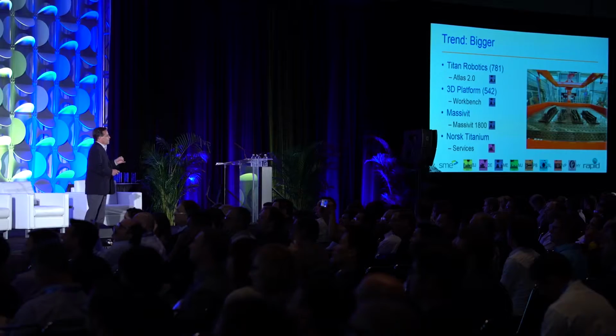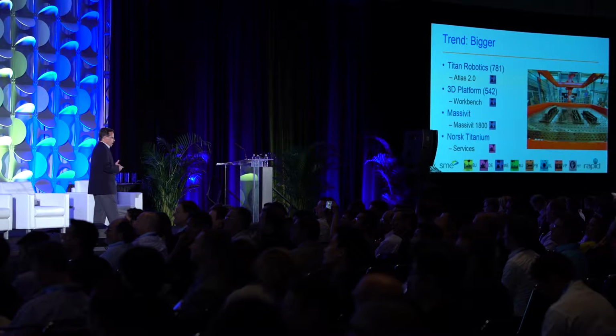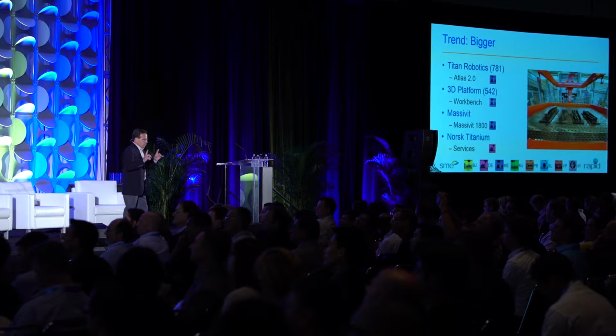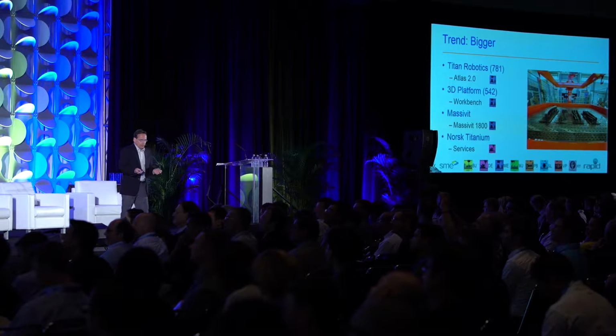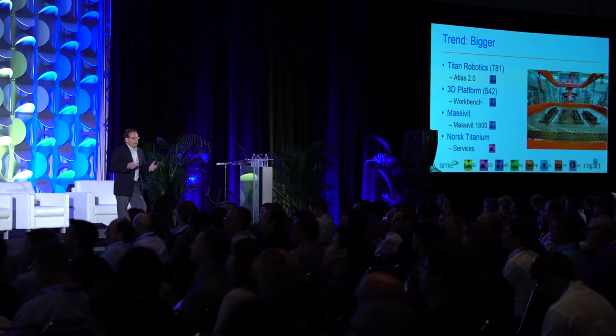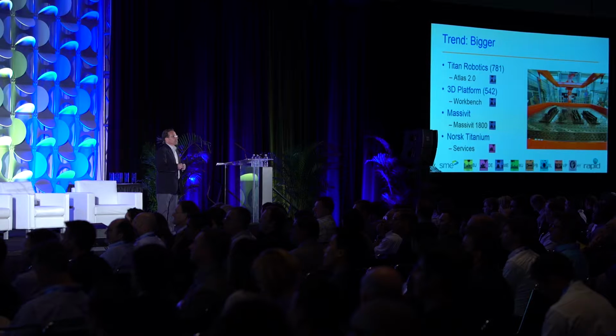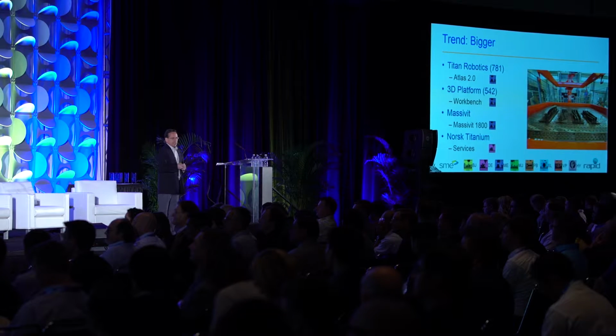Another one I have on here is services only. You cannot buy this, but it demonstrates bigger, and there has also been an announcement in the last couple of months. The company is called Norsk Titanium. It's out of Europe. They have their own technology that they sell parts off of. They won't sell you a machine that'll make titanium parts measuring 4 foot by 7 feet. So up to 7 foot long. The process is plasma-based. Rapid plasma deposition is what they're calling it. So it's basically a plasma welder with a third dimension added.